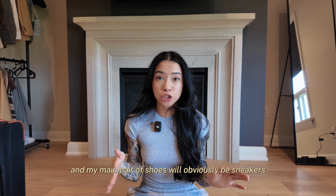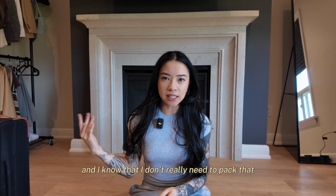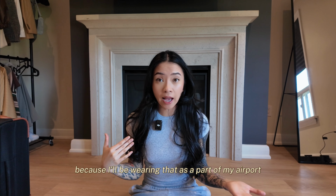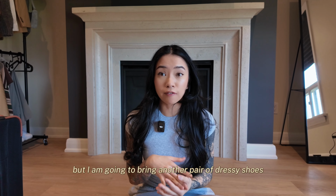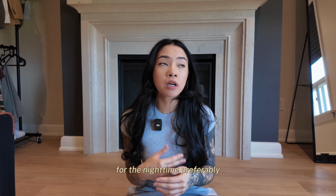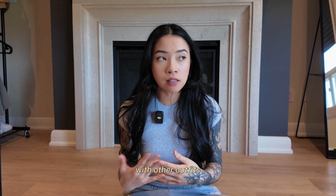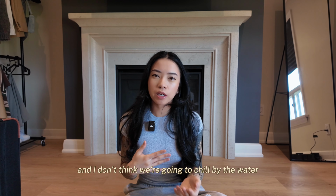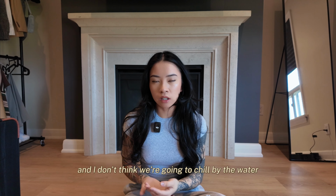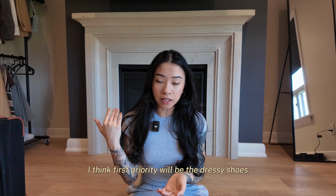And my main pair of shoes will obviously be sneakers because I know we'll be walking a lot. And I know that I don't really need to pack that because I'll be wearing that as a part of my airport outfit already. But I am going to bring another pair of dressy shoes for the nighttime, preferably a pair that will match really easily with other outfits. And as for beaches, we're going to visit at least one beach, and I don't think we're going to chill by the water or be walking in the sand that much. But I will bring a pair of sandals just in case. But I think first priority will be the dressy shoes.